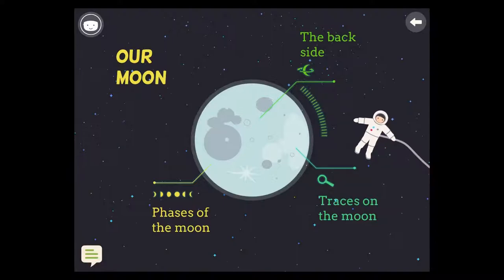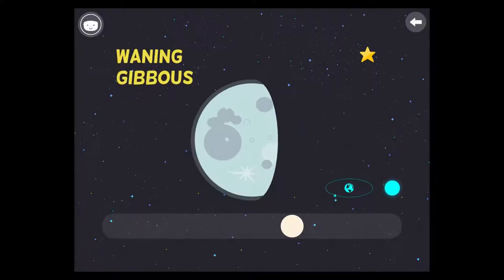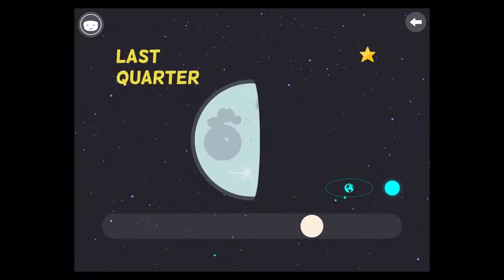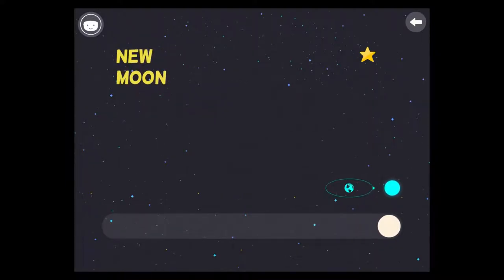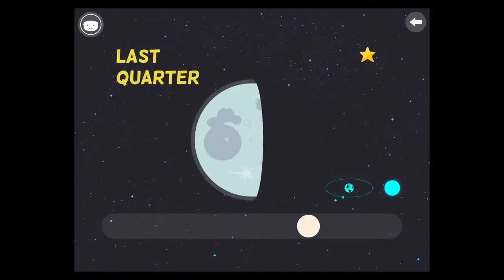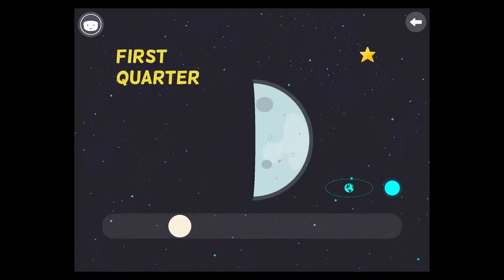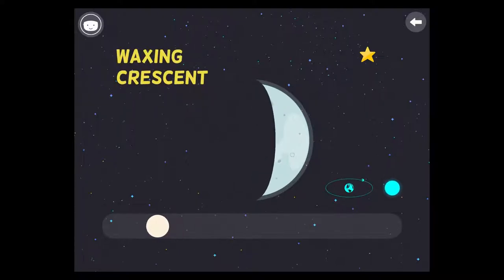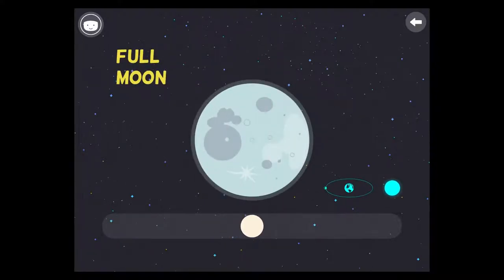The moon doesn't always look the same. Look at the individual phases. Full moon. Waning gibbous. Last quarter. Waning crescent. New moon. Full moon. Waxing gibbous. First quarter. Waxing crescent. New moon. Full moon.